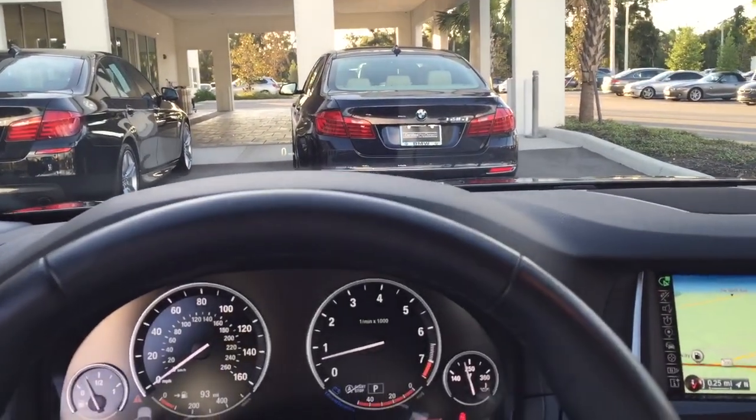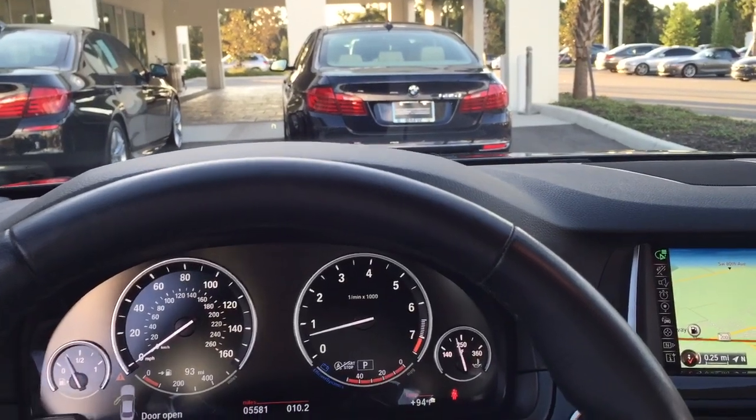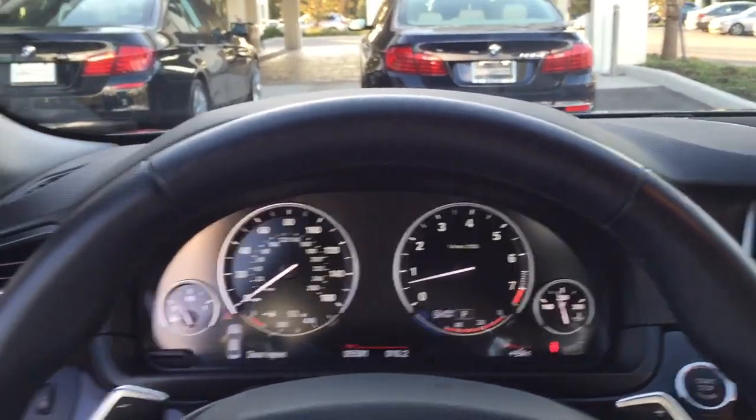Actually, if someone tried to steal the car, it would immobilize a lot of features so that someone could not steal your car. If this car was in an accident, it actually disconnects the starter, the battery, the alternator to prevent a fire. It's a couple other safety features BMW has.